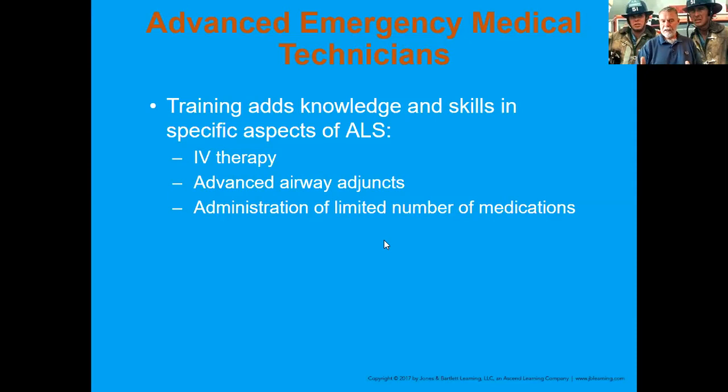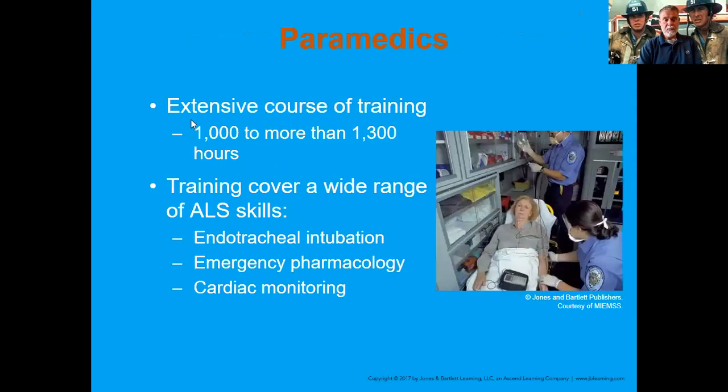They couldn't give every medication that was in the paramedic drug box, and that is the next, or the highest level of pre-hospital care, the paramedic. Somewhere between 1,000, this will tell you 1,300, but it wouldn't be uncommon to go 2,000 or 1,500 hours for a paramedic course. You know, the things that are included in that.